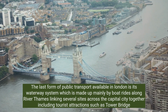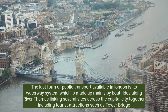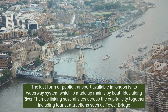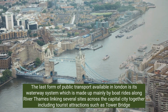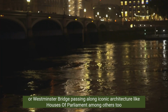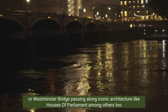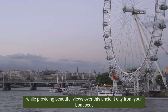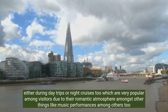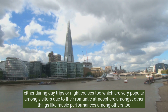The last form of public transport available in London is its waterway system, which is made up mainly of boat rides along the River Thames linking several sites across the capital city together, including tourist attractions such as Tower Bridge or Westminster Bridge, passing iconic architecture like the Houses of Parliament, while providing beautiful views over this ancient city from your boat seat, either during day trips or night cruises, which are very popular among visitors due to their romantic atmosphere, among other things like music performances.